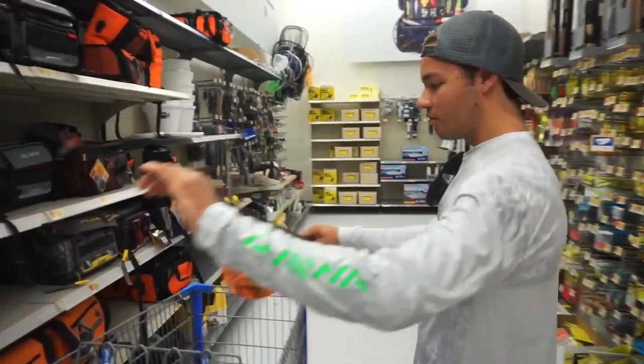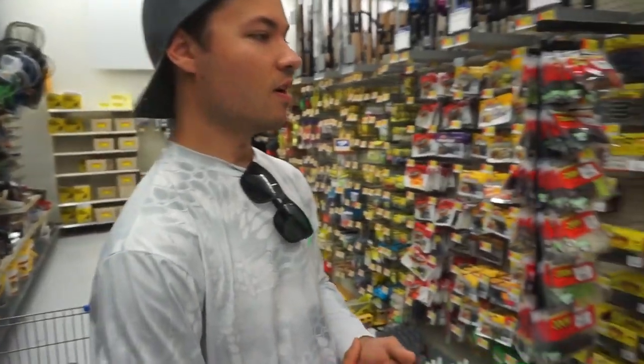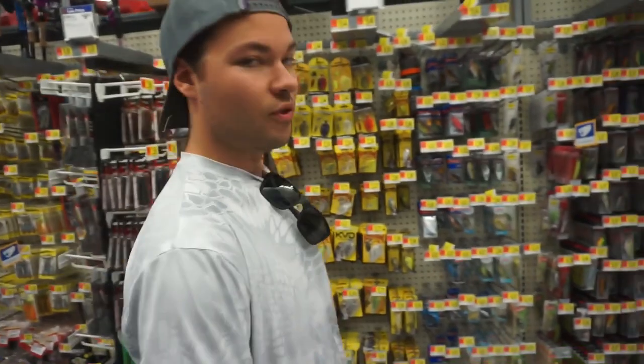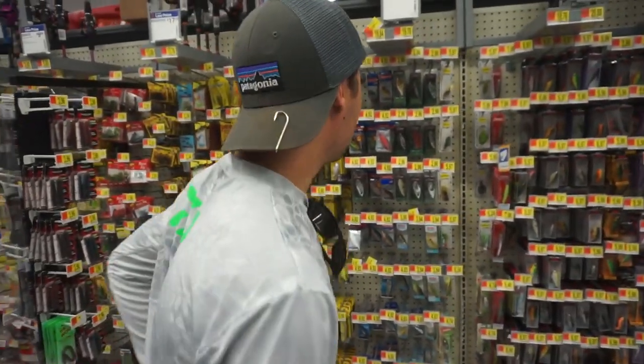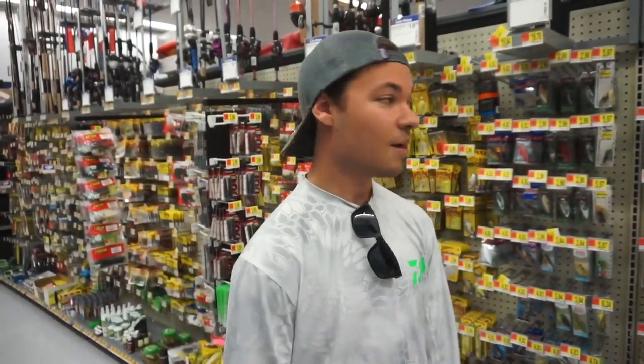Okay, so now that I got my rod, reel, and line, I am left with about $5. So obviously I went with a little more expensive stuff, so I'm not working with much here. But for what I'm doing today, I am using sewing thread, so it's gonna be a little bit heavier. My goal is to hopefully do a little bit of topwater fishing.